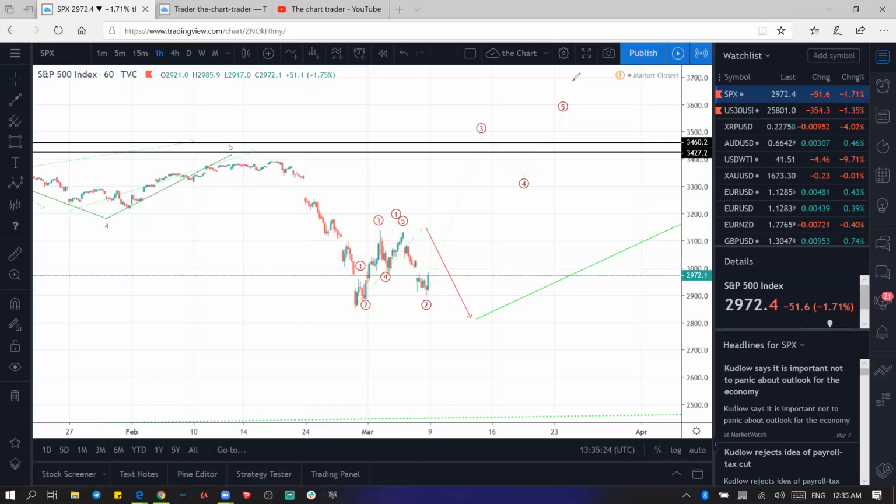That's the power of patience, guys. You never miss in trading. There is a new opportunity every day, every week. Don't rush. Don't try to be stuck to the chart too much.